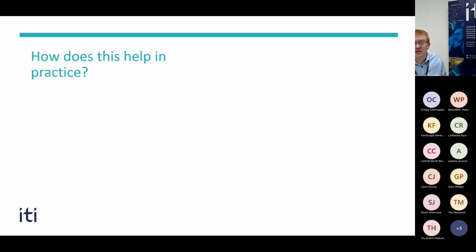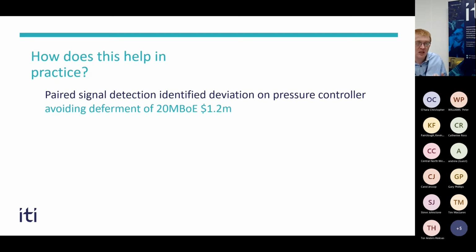How does this help in practice? Well, let me tell you about a few wins that we've had with this type of situation. One of our customers has a paired signal detection, which identified a deviation on a pressure controller that eventually would have caused a process trip. And by detecting that early, the team were able to avoid a deferment of 20 million barrels of oil equivalent. At that time, $1.2 million.